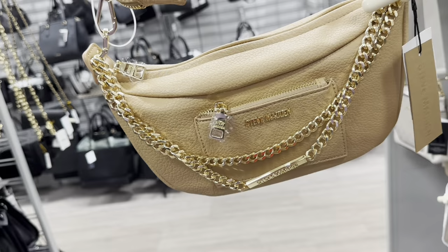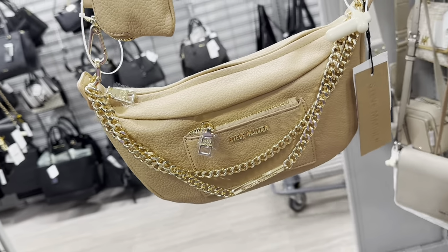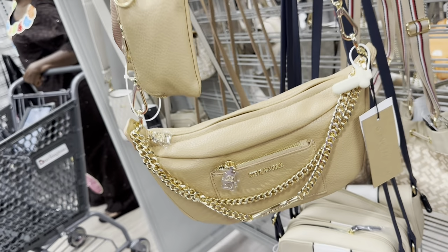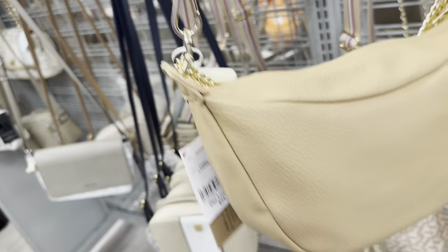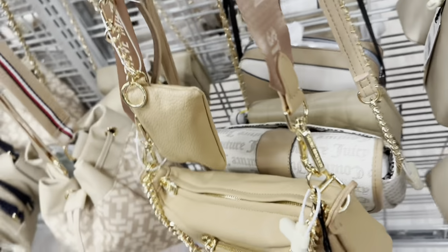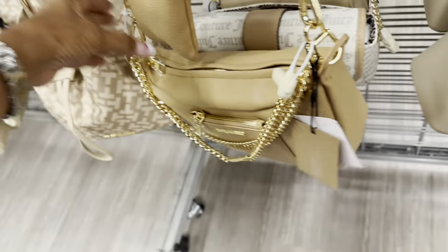I showed this last week. Who remembers this? But this color is beautiful. This is a Steve Madden crossbody bag with a coin purse, web strap. This color is so pretty. Okay, let's check the price for this baby right here. $25. Camel is the color.